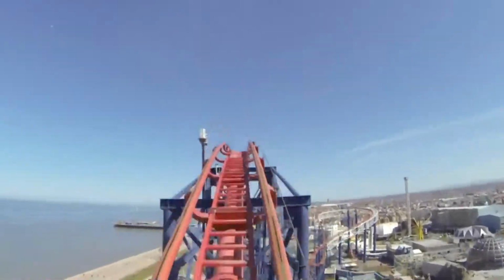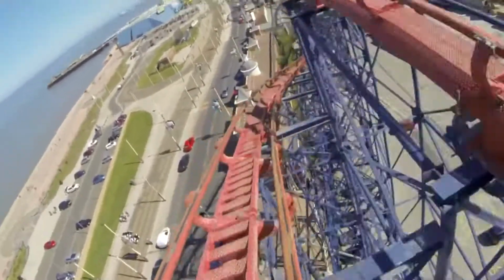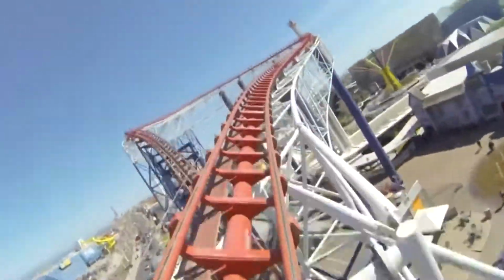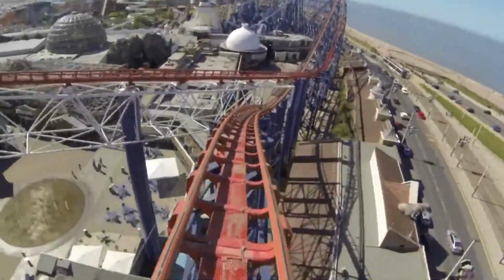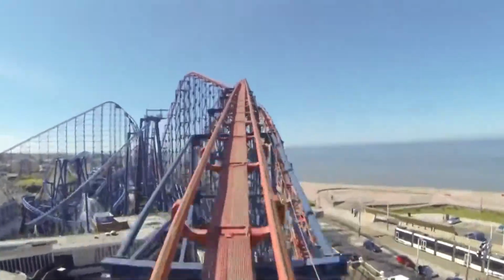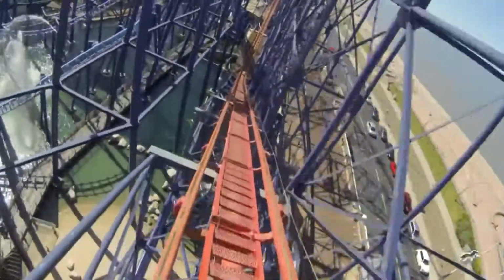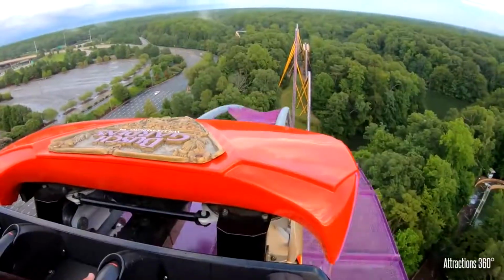Up until the early 90s, Arrow Dynamics pretty much dominated the hypercoaster market, but then a Swiss company burst onto the scene. This was B&M, or Bolliger & Mabillard. B&M had their humble beginnings with Iron Wolf at Six Flags Great America, but as the company started to grow, they looked at Arrow's hypercoaster design and said, okay, we can do that, but we can do it much, much better. And then came Apollo's Chariot.